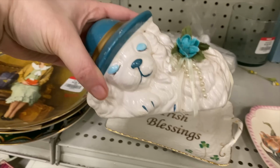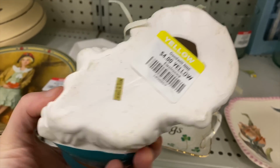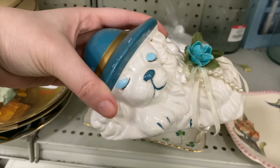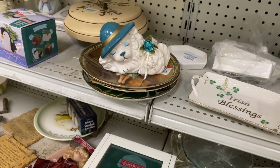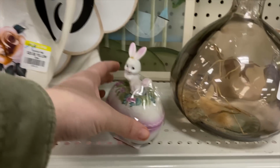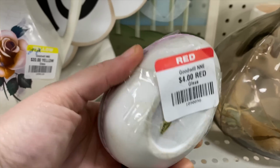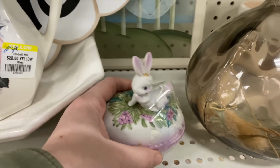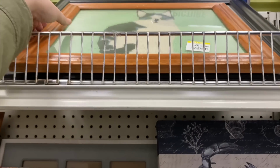I almost missed this guy back here. He's kind of kitschy. He's obviously very 80s with that teal color. $4 on him. This is kind of a cute little bunny. Kind of past bunny season now, but I like the purple to it. $4. Just a little egg-like trinket dish.